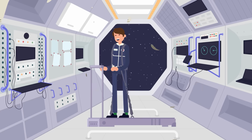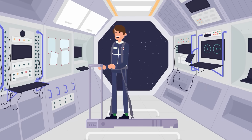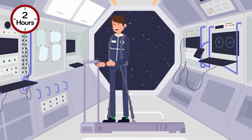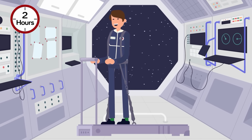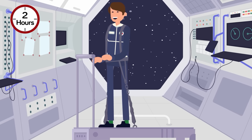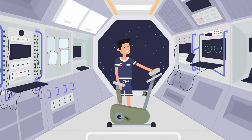When astronauts are not working, they spend at least 2 hours exercising. Remember that with zero gravity, they're not using their muscles much. Over time, that could be bad for the astronaut, so they have to be strict about their exercise routine. Now you might want to know, how do they do that? Number 38. They need machines, of course.